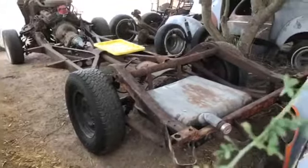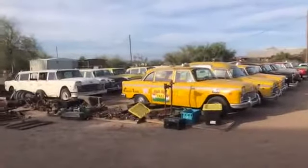I'm not throwing it away. Looks cool though, doesn't it? Oh, it sure does. That's why I wanted to grab it.